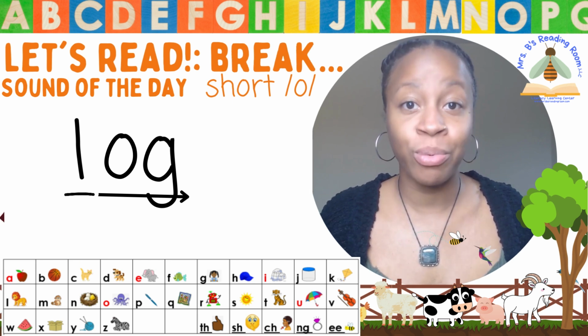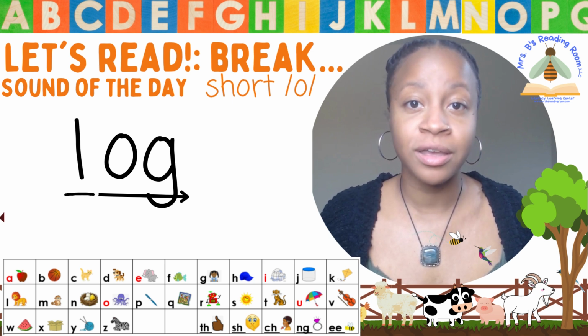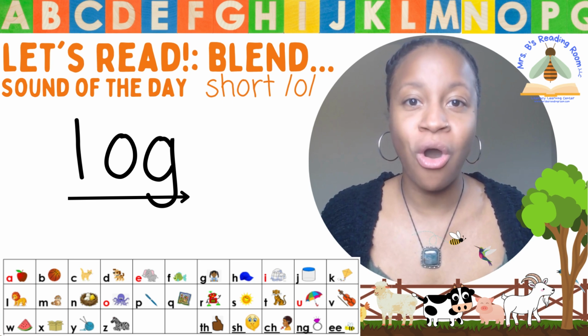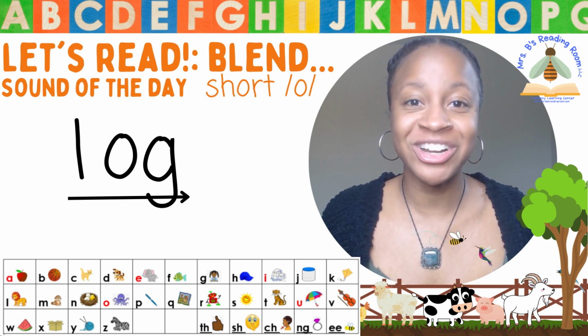Great job! Now break it into parts. L, og. Now stretch your voice and blend it together. Log. This word says log.